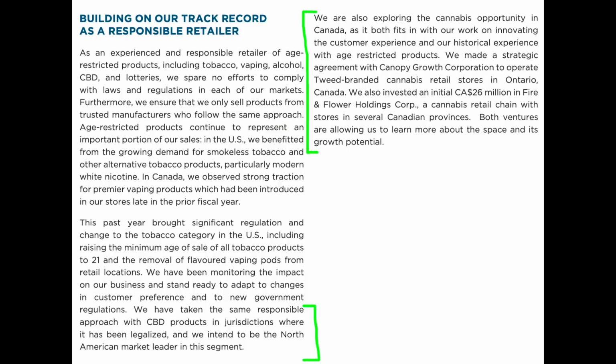And it goes on to say, we are also exploring the cannabis opportunity in Canada as it both fits in with our work on innovating the customer experience and our historical experience with age-restricted products, so on and so forth. And it says we invested CA $26 million in Fire and Flower Holdings. They also have a venture with Canopy. And so I love this. I love this so much.